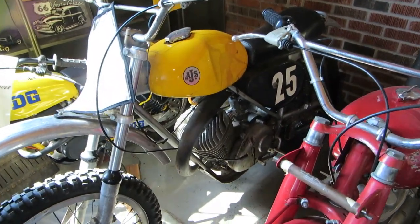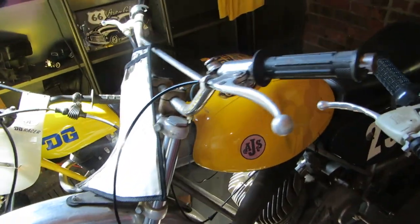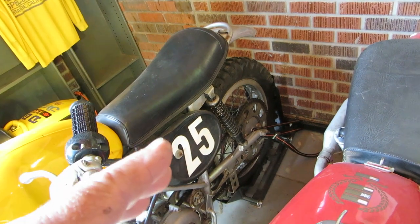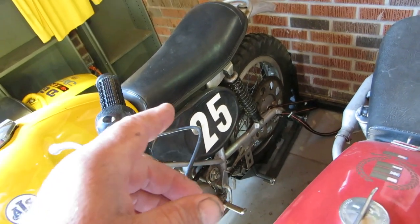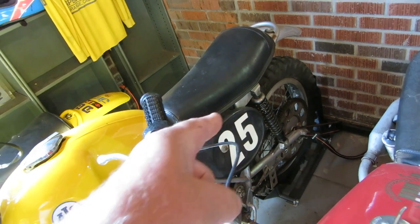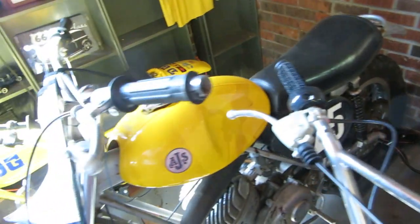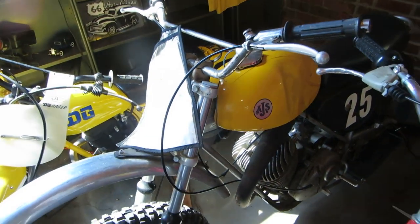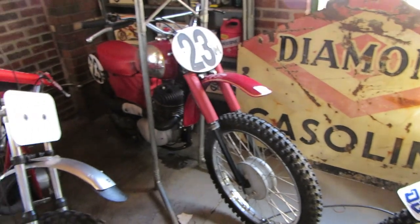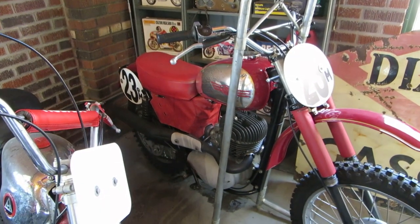AJS. Seen one of these. I seen one of these down on Saginaw Street when we went to go get Harley Davidson. Harley Davidson. Holy, sorry. When we went to go get, I'll think of it in a minute, Ducati parts for our scrambler. There's one of these in there, brand new. Flint Indian Sales, was it? I think so. Yawa.